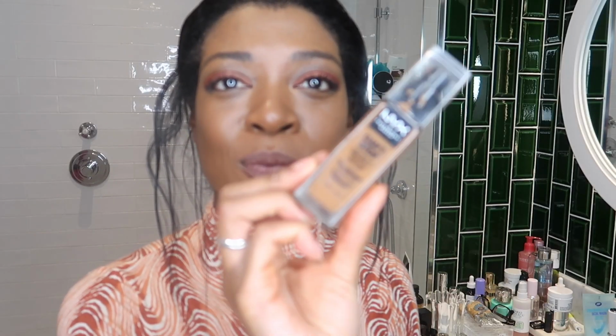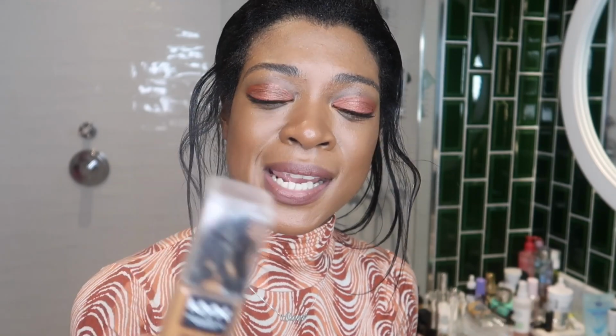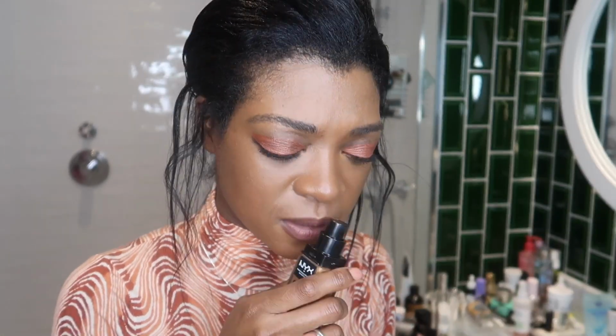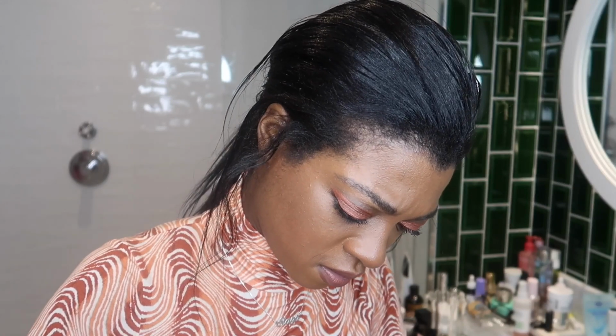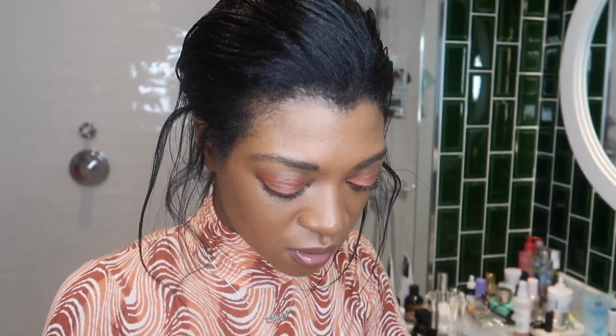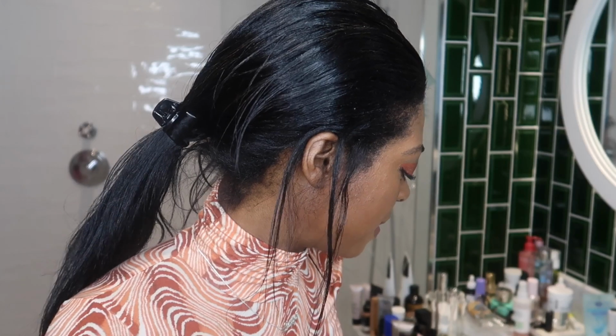It's the NYX Can't Stop Won't Stop foundation. I think I did a video on this. It's a decent foundation. This is in the shade Sienna. It's not my favorite shade, but it's not my favorite formula, but it's not bad. It's quite perfumed, if I remember rightly. The color shade is good, but the formula is a bit smelly and doesn't do anything incredible. Potentially I could put this in a maybe palm.